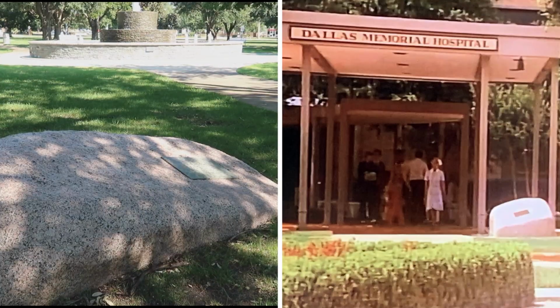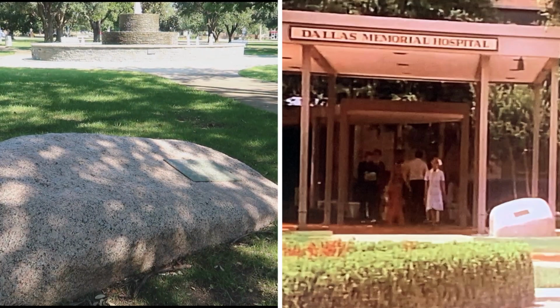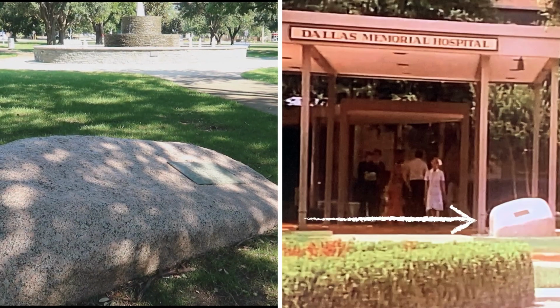I know, they're right outside the hospital. Hey man, show us the red file. And Bobby gets mad because he's like, guys, this is not a place to do business here at the hospital. If you're watching Dallas with a keen eye, you'll notice this big rock near the pathway to the entrance of the hospital. They've moved it a little bit, but it's still here.